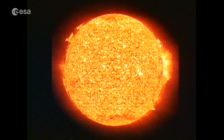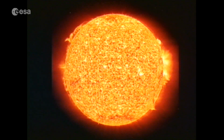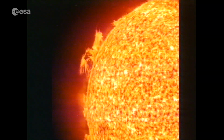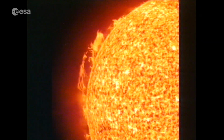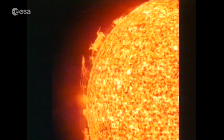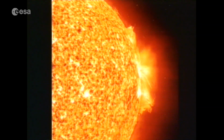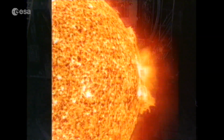SOHO has also transformed space weather forecasting, helping us to monitor violent solar activity from flares and coronal mass ejections. A major space weather event has the potential to damage satellites, communications, and power grids on the ground.